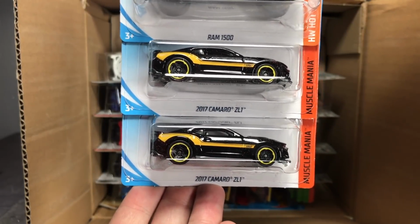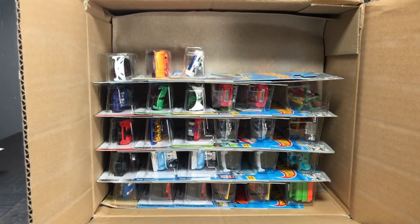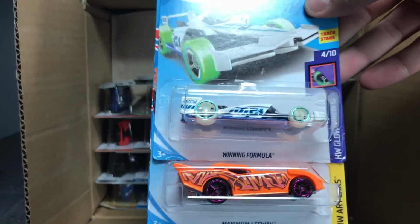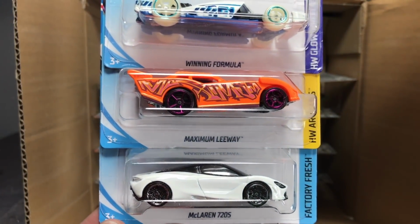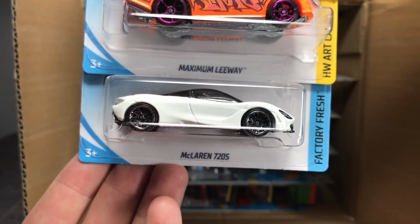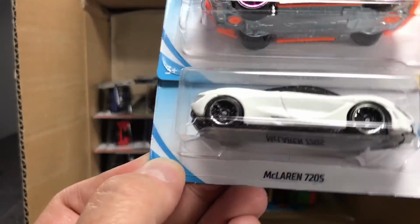This is a recolor, I believe. Right? I always forget. The blue one, right? No, the blue is a recolor of the orange. Oh man, so much. Winning formula in white, maximum leeway. I'm trying to remember what is the regular treasure hunt. You guys are always good about letting me know. This is the McLaren 720S. A lot of you like this model. Recolor from the orange.